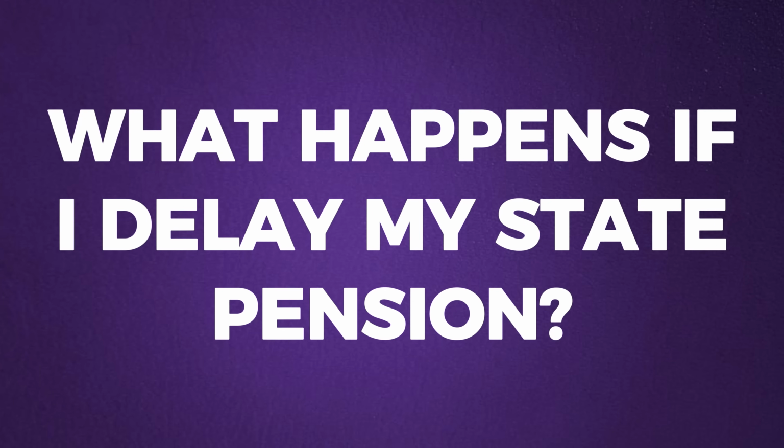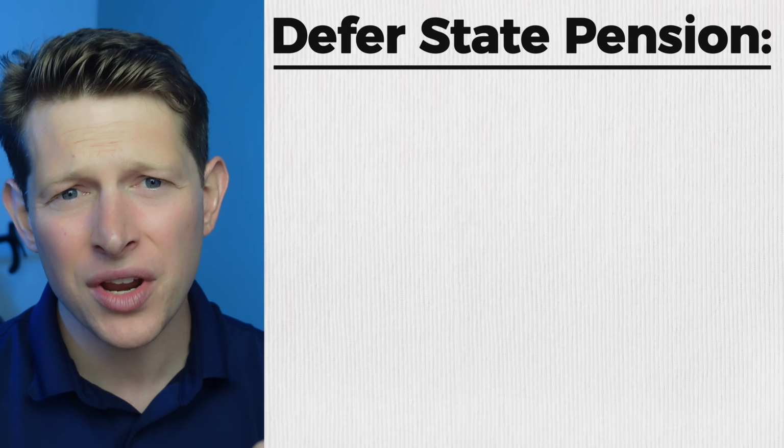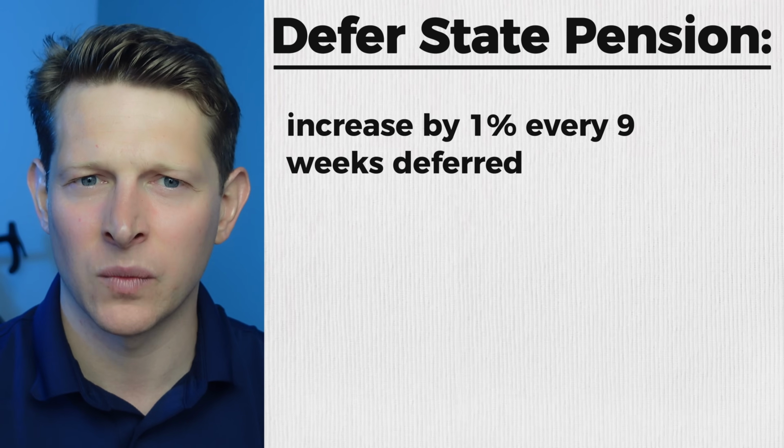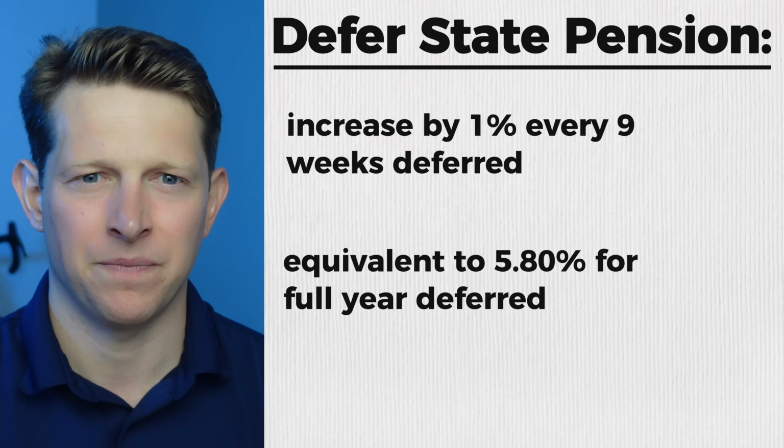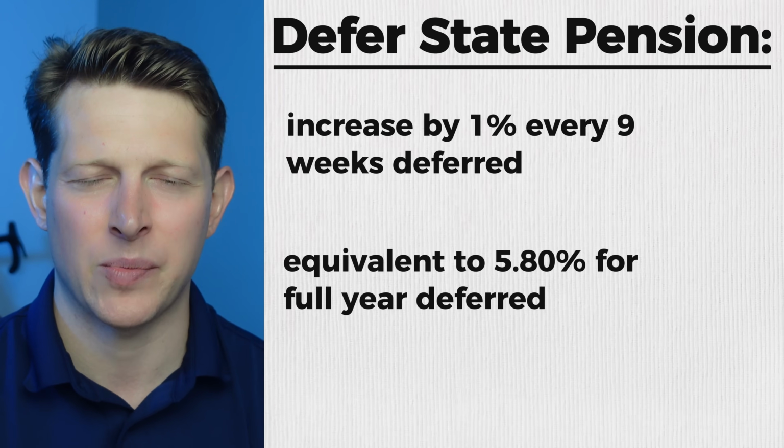Now, if you do have a reduced state pension, it's possible to make voluntary contributions to top up this amount. So as we said, you've got to claim the state pension. It's not automatically paid into your account. It's possible, knowingly or unknowingly, to defer or delay taking your state pension. If you do so, then it increases by 1% for every 9 weeks you defer, which works out at around 5.8%, we'll call it, for each full year that the state pension is deferred.